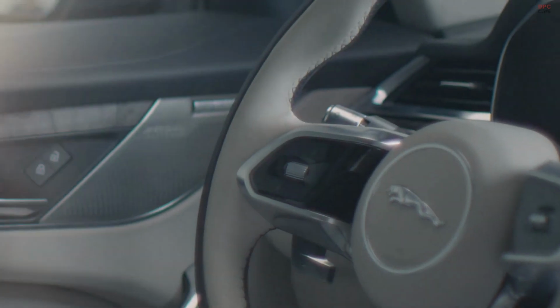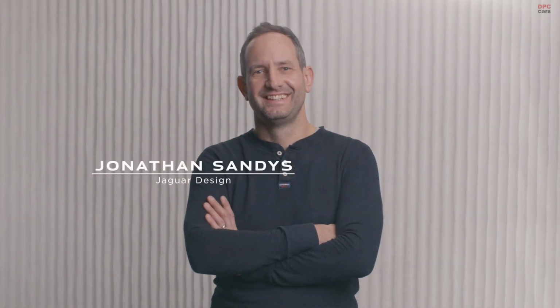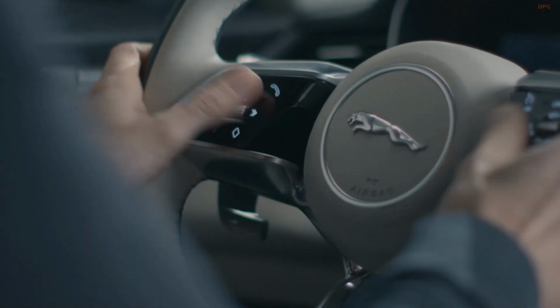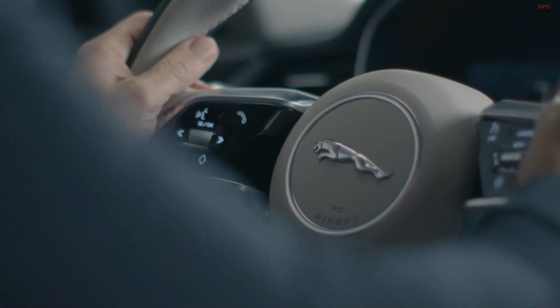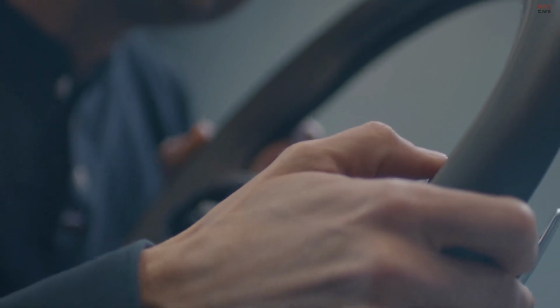The important thing is to make sure that the steering wheel captures the essence of Jaguar design. And in that sense, it's about making sure that it's functional, easy to use, but also looks elegant, sporty, lightweight, and is ultimately a really inviting piece of design that you want to enjoy using.